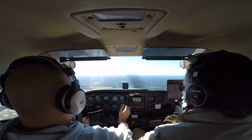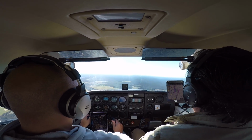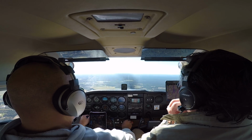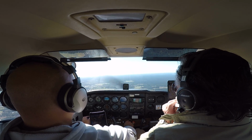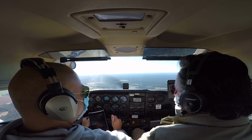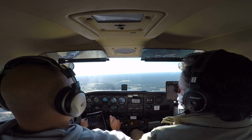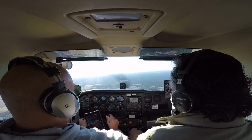So when we get a little closer, you need to be just inside of 5 miles. You can just give a short click on the pilot's mic switch, and it'll activate the AWOS to transmit on the CTAF. How many clicks? Just one. Okay.